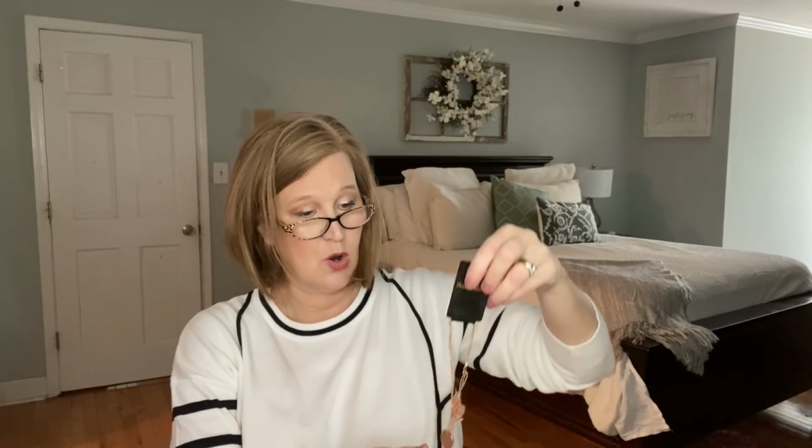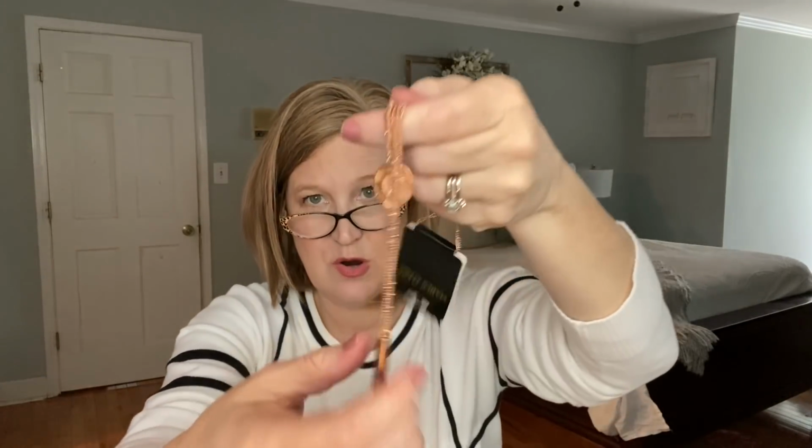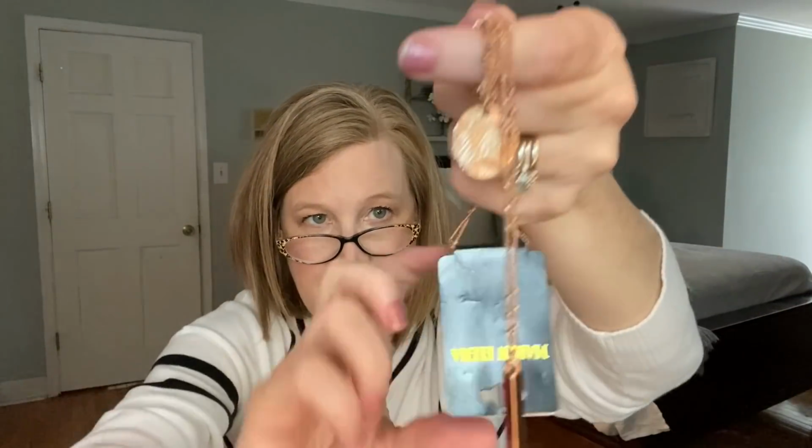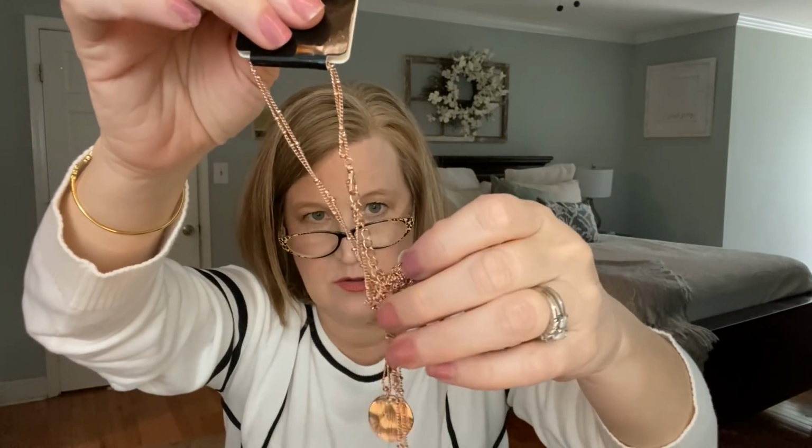And then we have a necklace, and it is super duper tangled. So I'll try and untangle this. It looks like it's going to have layers. It's rose gold and it's got a coin and then a little bar. It just looks like the two layers got a little bit tangled. Looks like they got in a fight. And this necklace is $29.99.